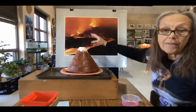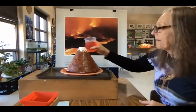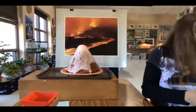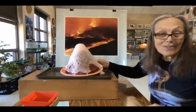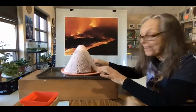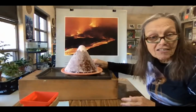Hot lava comes out from the center of the Earth, from under the Earth, where it's really hot. And when the volcano erupts, see what happens there. Up there it goes. So lava is coming out of the volcano and it's really, really hot, right? Really super hot. But once it hits the air or the water or the land, it begins to cool. And as it cools, it forms rocks.